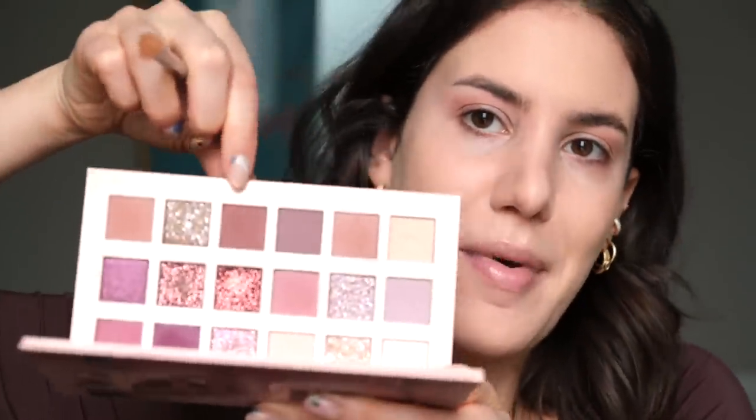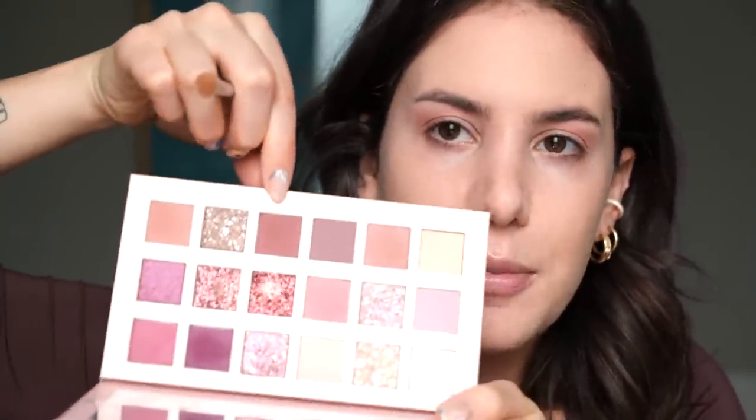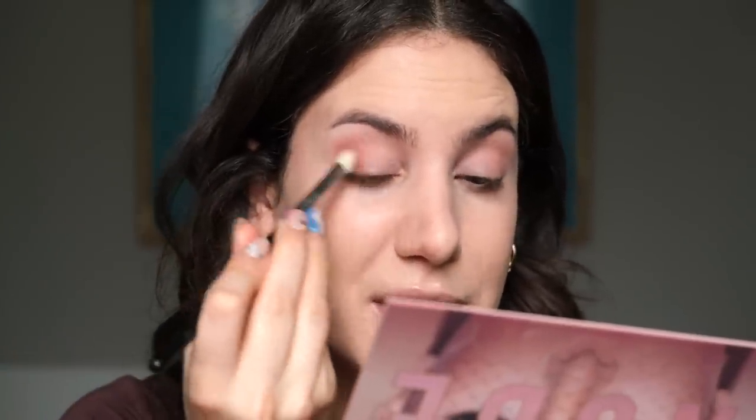Now I'm gonna go into a more precise blending brush, and I'm gonna go into Raw, which is one step above basically Secret, just a little bit darker. And I'm just gonna pop that into the crease. So you see how even that color, yes, it is a little bit darker, but it's barely darker than Secret. And that's what I don't like about this palette. Like if this was bumped up two more notches instead of just half a notch, I would have liked it a little bit more.